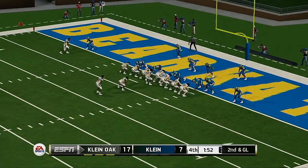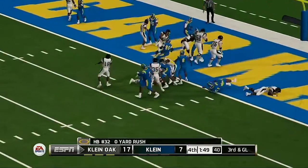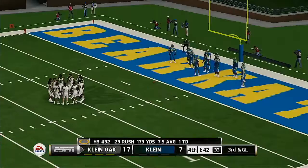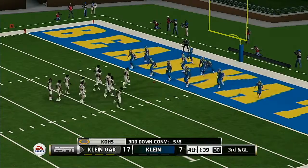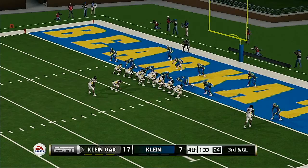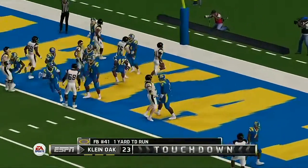Second down, goal to go. About a yard to go. And he's leveled at the 1-yard line. This is the ninth play of this drive. He's got the touchdown.